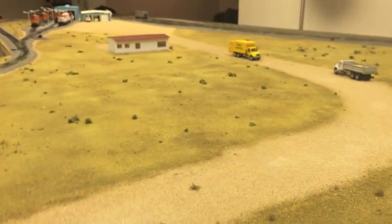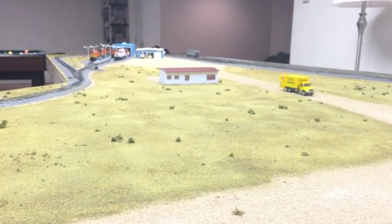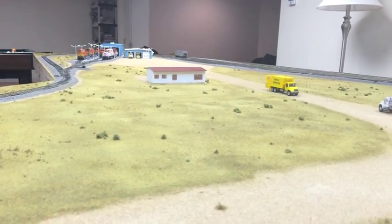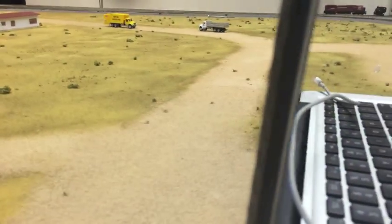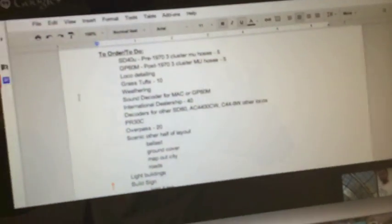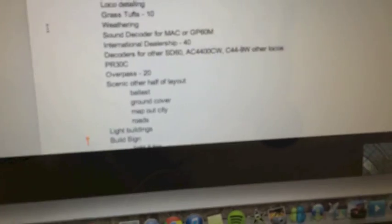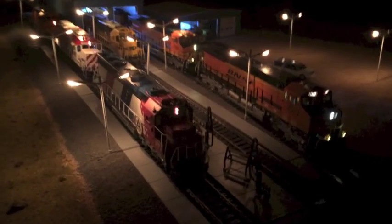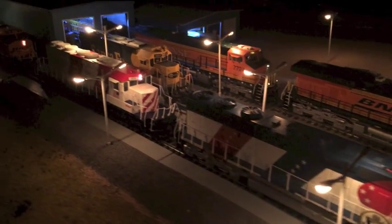Just to light the structure. And then also for the BNSF facility entrance, that gravel road, we tried to do this last year, but we're finally going to build a sign for that, and then light it from the ground up, which will be kind of cool, especially at night. This summer we're going to be going crazy with lighting projects and trying to get the layout lit up real good, so at night it just looks good.